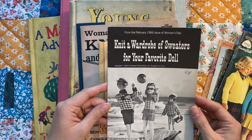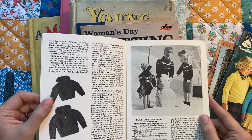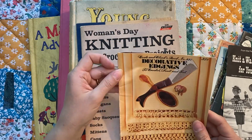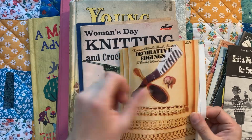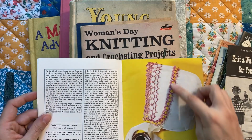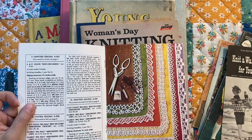So this is knitting doll clothes, which I thought was a little unique. This is also Coats and Clark decorative edgings. 1973. Ooh, look at that pretty tatting. Ooh, and those colors right there. Wow.